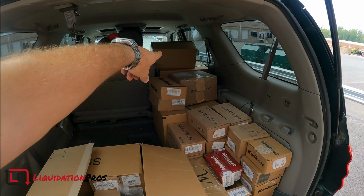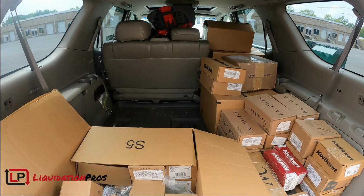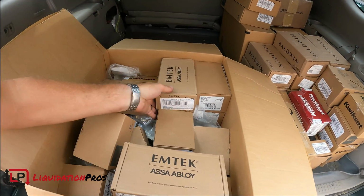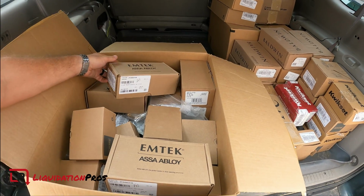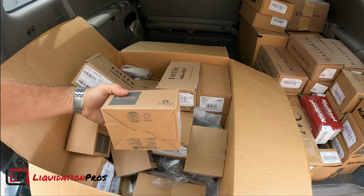Anyhow, this pallet is empty and it's not even taking up half the back of my truck. The stuff up here in the back seat, that's other inventory that I had here that I needed to take to restock. But this one box you can see is just full. There's probably, I don't know, 50 to 100 items in here. And a lot of them just look like they've never been opened.